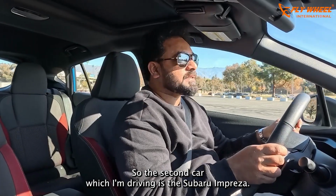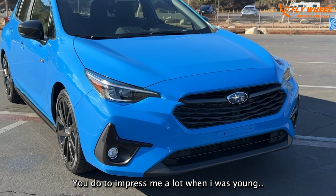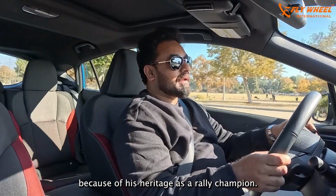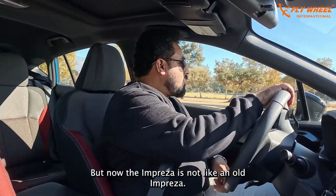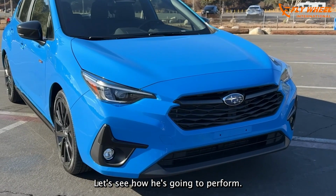So the second car which I'm driving is the Subaru Impreza. It used to impress me a lot when I was young because of its heritage as a rally champion. But now the Impreza is not like the old Impreza. Let's see how it's going to perform.